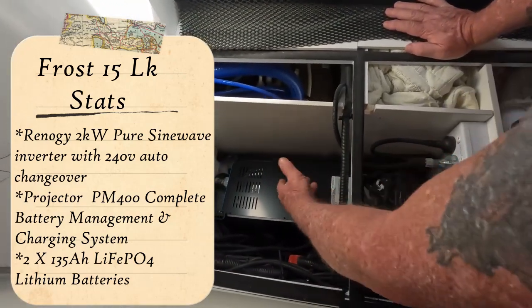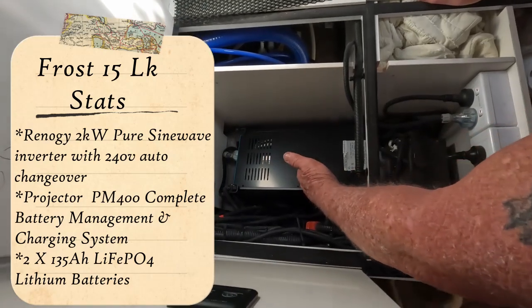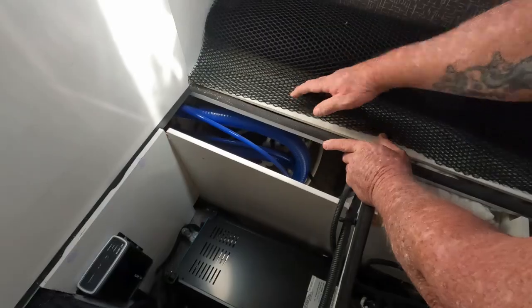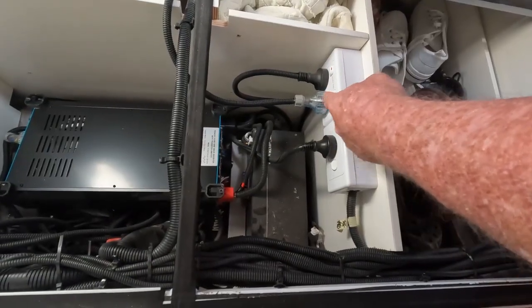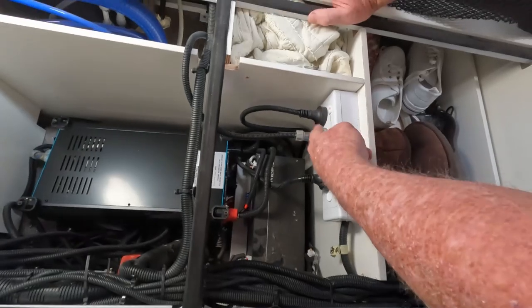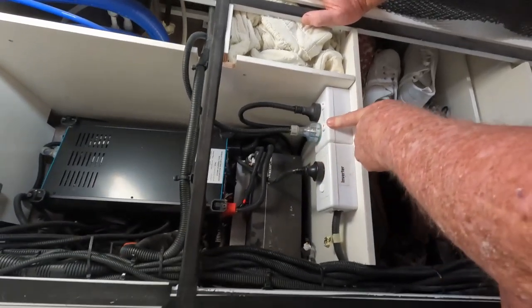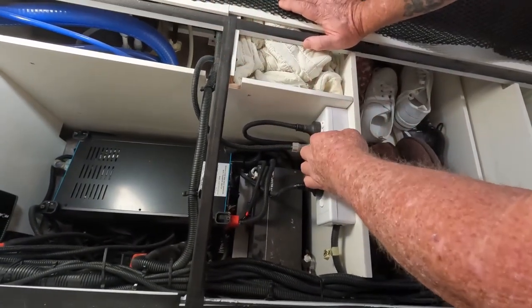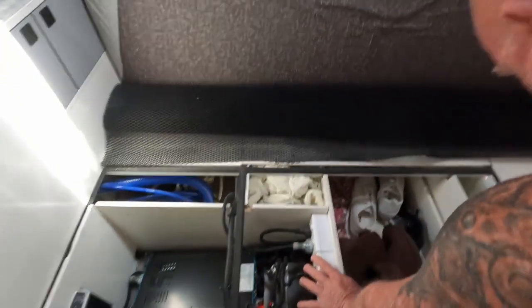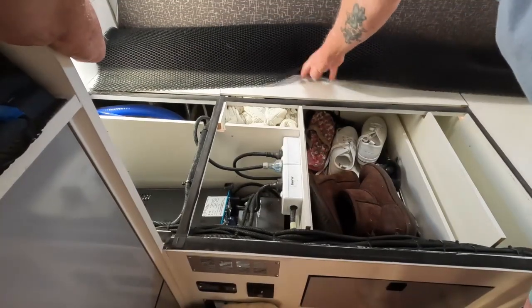The inverter I know about because I've fitted one to my car. In under here is the hot water system. This here is for your electric heater, for the water. So when we go off grid, we turn this one off, and then we use gas to heat the water up. And then this is just like our mains power. And then obviously you can also access into here.